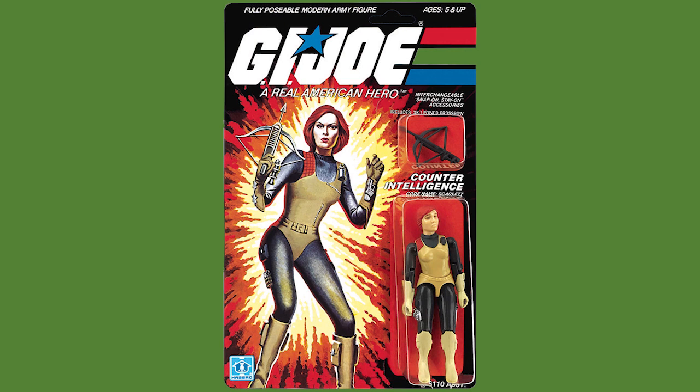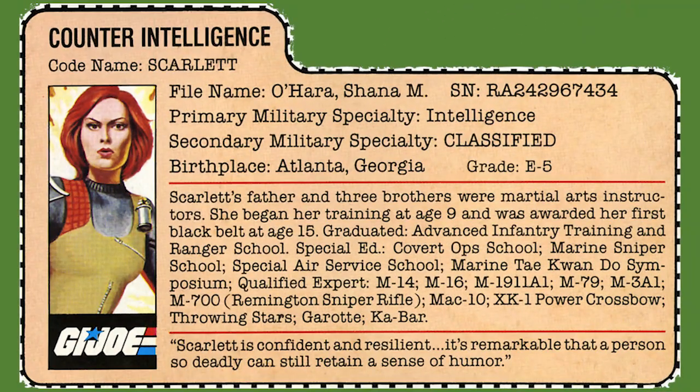Instead, being both a redhead and a native of Georgia whose real last name is listed as O'Hara, hers is simply a nod to Gone with the Wind's main character Scarlett O'Hara. Honestly though, that's fairly problematic, since in the original 1936 story by Margaret Mitchell, the character's family were plantation owners with several slaves, so let's pretend that her codename really just references her hair color. Moving on though, let's flip the card and take a look at what else we can find.